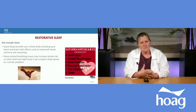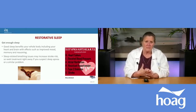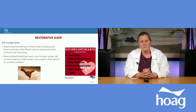All right. Drinking too much alcohol might put you to sleep quickly, but then you usually wake up, and that doesn't really help with restorative sleep. Some sleep medications can, but we have a great sleep center here at Hoag, and if you're having problems with insomnia, I really encourage you to see a sleep medicine doctor.